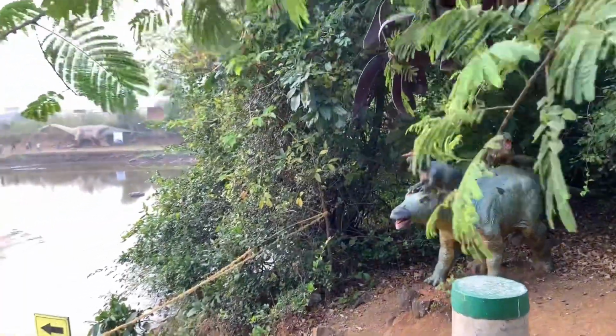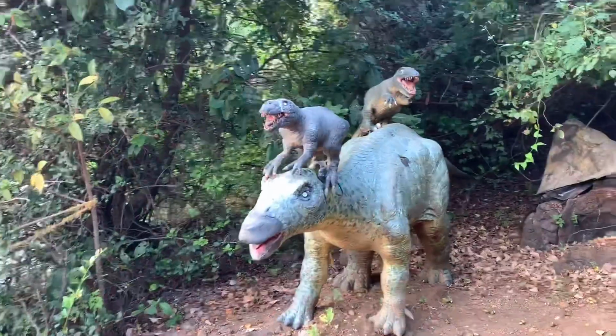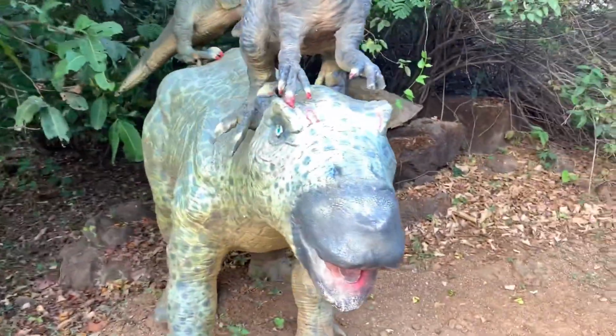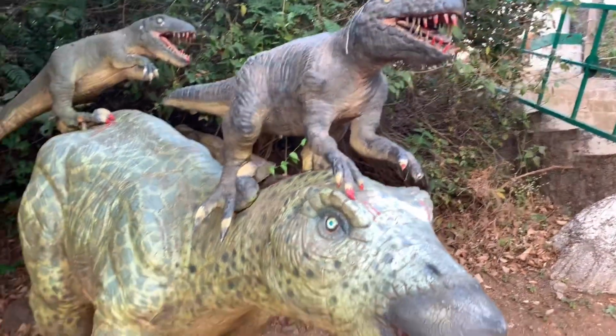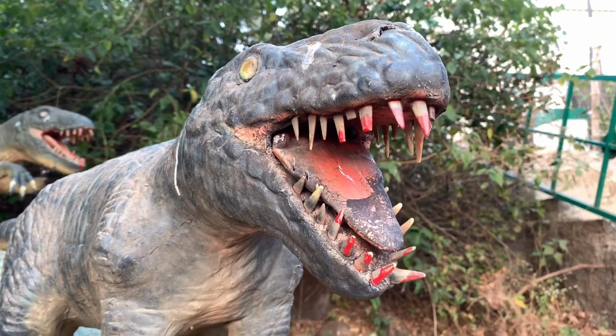Before that, you can see how these carnivores must have appeared after a hunt. Can you see the blood smeared on their limbs and faces? This park sure shows them in every mood. Good for us, this one isn't alive.